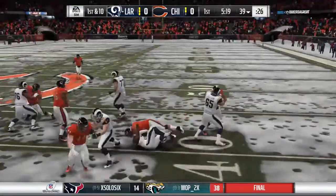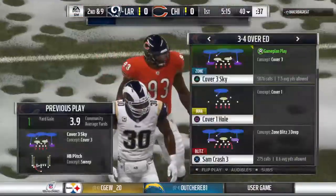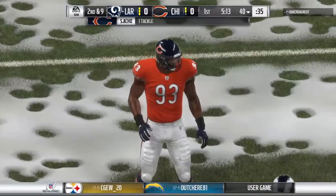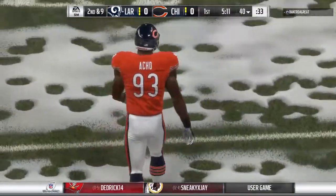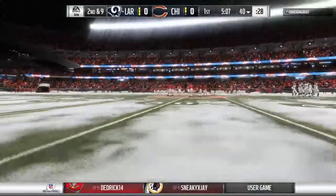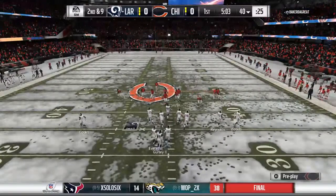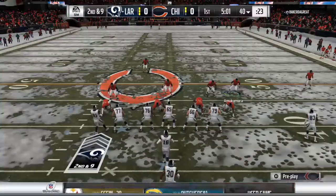Now the first carry here for Todd Gurley. Nowhere to go that time. He maybe got a yard up to the 40. Well, we saw him there trying to get it to the outside, trying to get to the perimeter, but not a whole lot of room there. But there's got to be one positive to that. If you keep moving laterally, creases tend to develop as the game moves on, and they can run it back inside later.